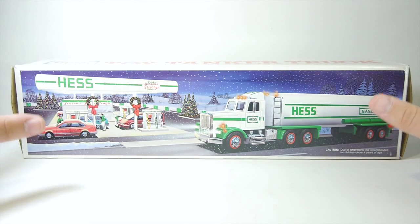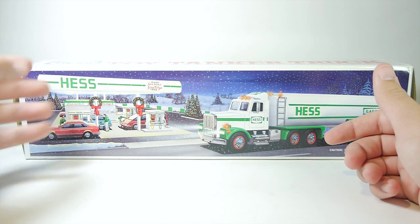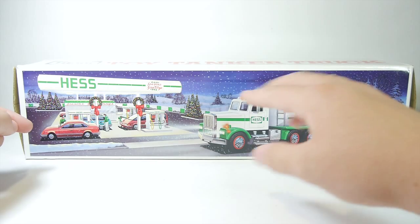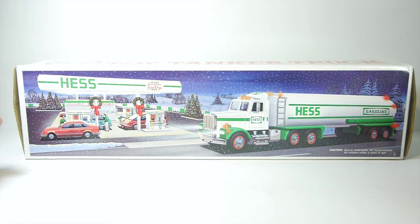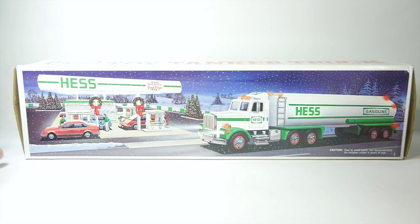I love it. Here we have the box with the classic Starry Night, with the Hess Season's Greeting. No Hess Express. A little bit of a smaller gas station than we're used to seeing. We got some light-up Christmas trees, the snowy mountains in the background, the Hess gasoline trailer delivering gas to the station where the minivan, the little tiny car, and the station wagon are filling up on gas. So there you go. That's really cool.